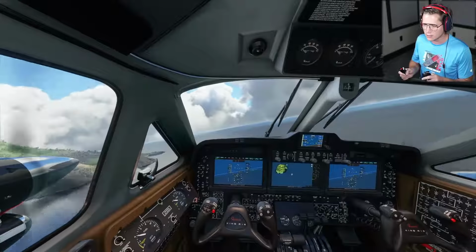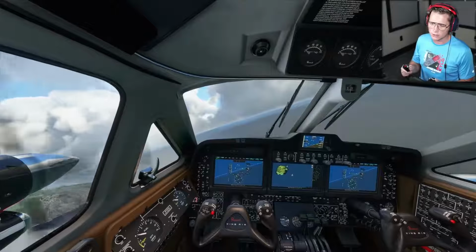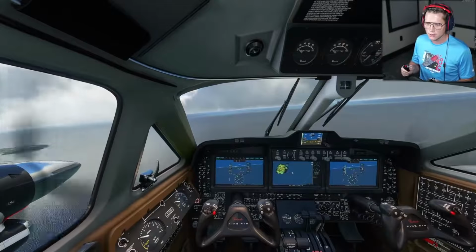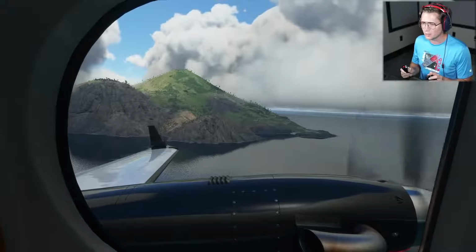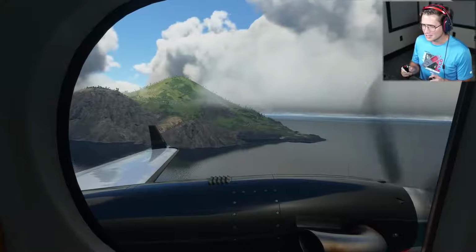We probably want to bank a little bit more to the right to give us a better run up. I'm going to kill all power to the engines right now. We're going to keep them on, just idling. And let's see what we can do. Try to line this up as perfectly as possible. Dude, that's such a beautiful island. Hopefully we can make it there in one piece.